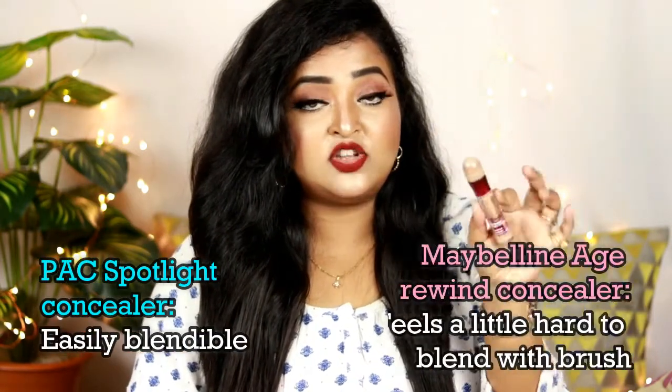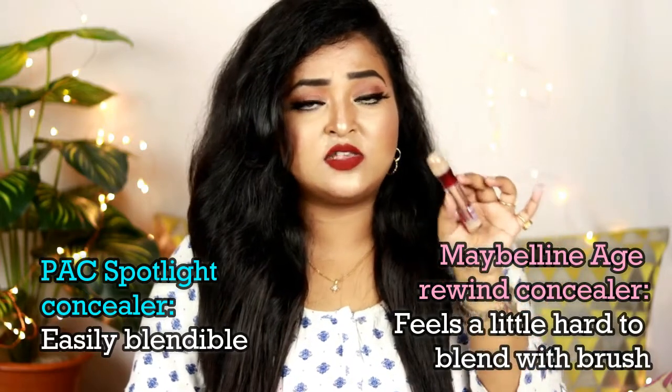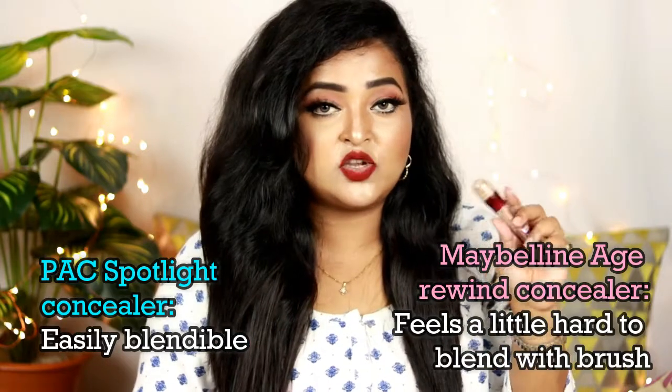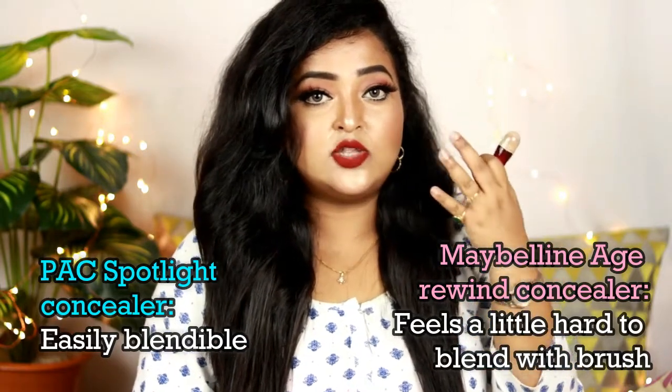So this has got a really good blendable formula, whereas the Maybelline Age Rewind Concealer also applies really smoothly. But since it has more of a cream to powder finish, when you apply it, it turns to a powdery finish. So sometimes it becomes really hard to blend with the help of a brush, but if you blend it with the help of a sponge, I think you can blend it really nicely.